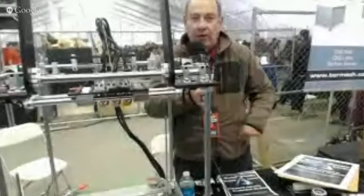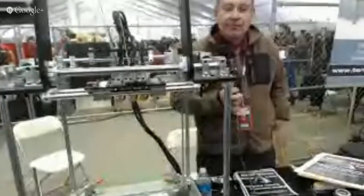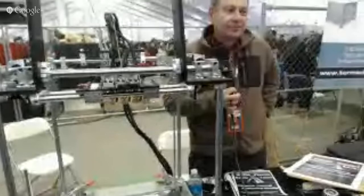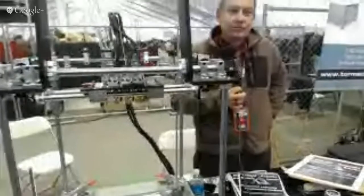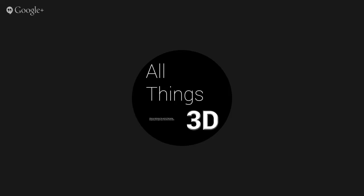Okay. So it looks like it's well constructed. The rails here, are they steel or aluminum? Steel. Very sturdy. Yes, I noticed that. Very nice. And I noticed there isn't a heated bed. But that will be an option. And not only will we be offering a heated bed, but also a 5-axis base. Oh, really? So you can CNC. So you could conceivably create a 3-dimensional circuit board.